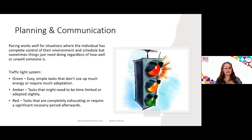When you're planning your week or your month or you're looking at your calendar, try to avoid having red activities next to each other. If at all possible, spread them evenly throughout your week or your month. Then start looking at your amber activities. Spread them evenly throughout the day. Don't do all of the amber stuff first thing in the morning, have lunch, and then you've run out of energy already.